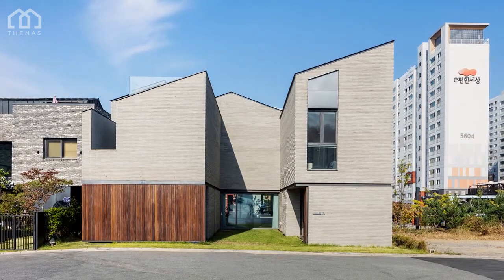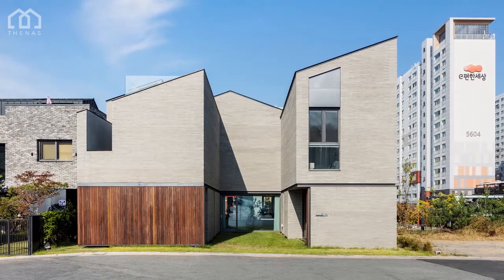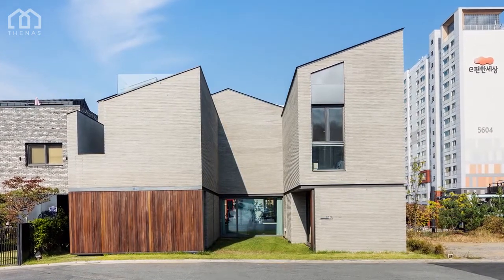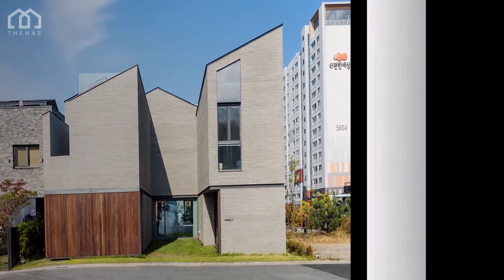Furthermore, because the land is located in front of the intersection between two roads, it has an open view of the mountain, but at the same time, the problem of privacy breach from adjacent roads should be taken into consideration.